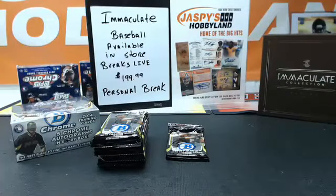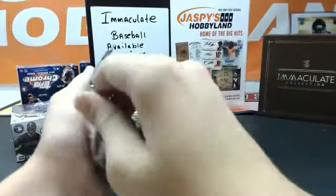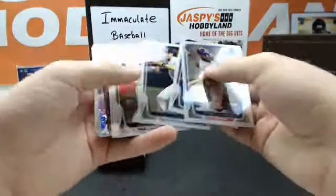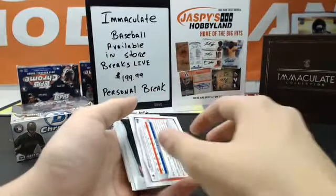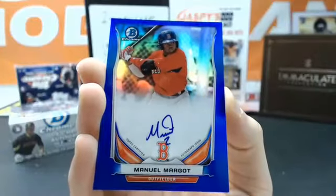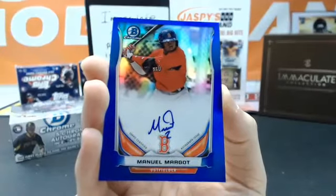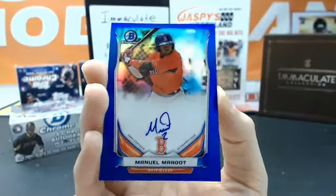The Rondon, yeah, it's not the best penmanship. No, it's like an A. Diamond, Yoenis Cespedes, and number to 150, blue refractor auto, Manuel Margot. Nice hit. Red Sox killing it. Going to Mr. O'Govin 99. Manuel Margot.